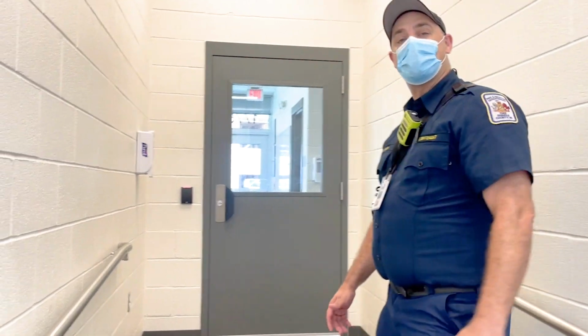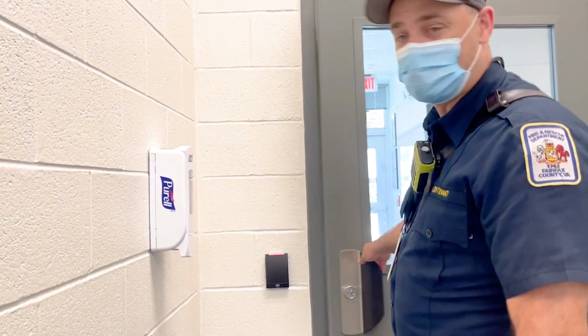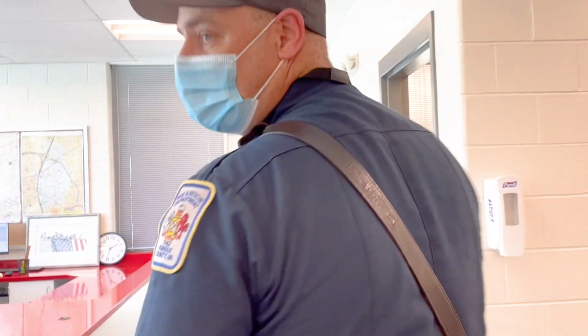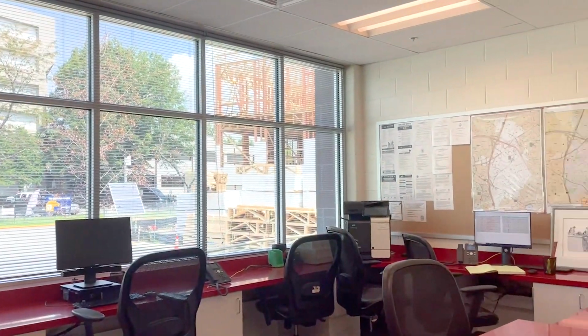Okay, as we exit the apparatus bay, we walk into the main corridor and office, the business end of the fire department. We immediately present ourselves to the watch office. The watch office has multiple workstations for the firefighters. There's anticipation of additional computers, being that a lot of our information is tracked through computer, and a lot of the work that we do today to document things is on computer.